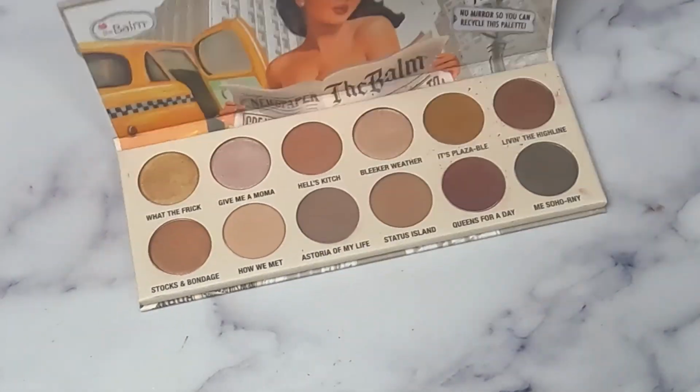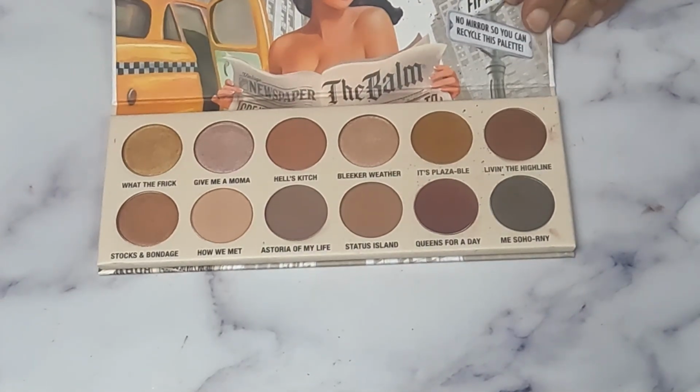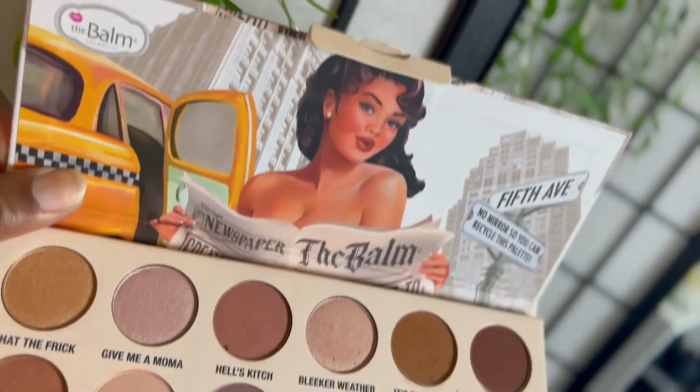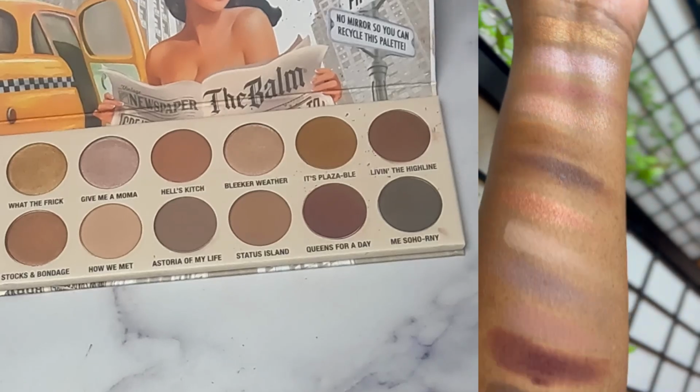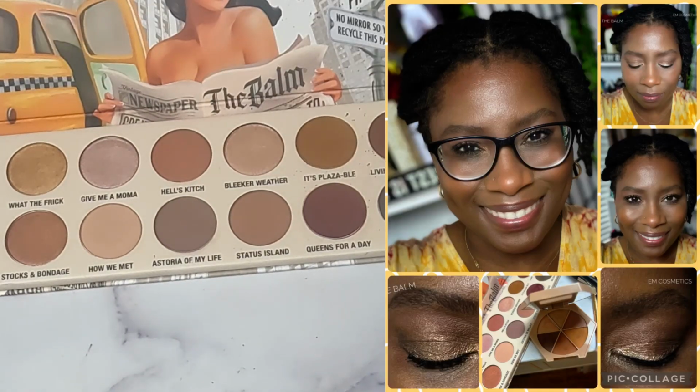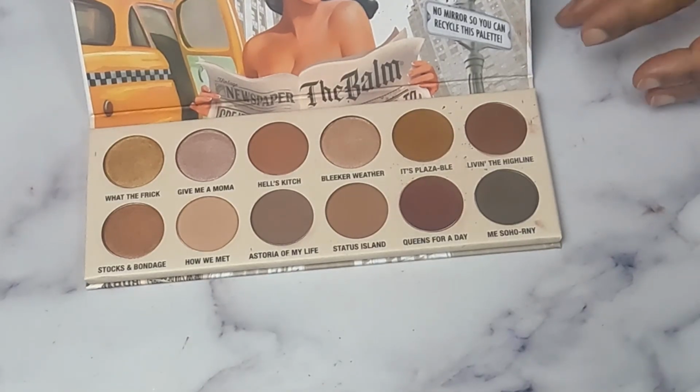I hadn't gotten anything from them in a while. This is a nice neutral palette. It's just going to give you a regular look. There's nothing wrong with it, but there's nothing spectacular about it. Has some mattes, has 4 shimmers. It's just going to give you a regular look, but sometimes that's what you need.